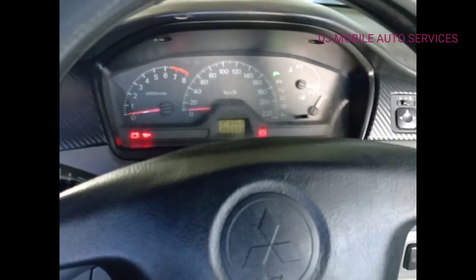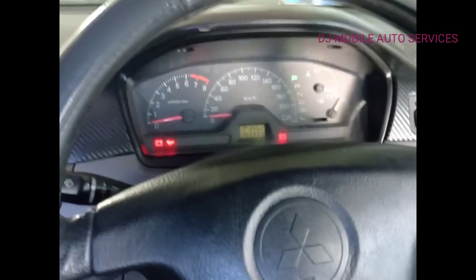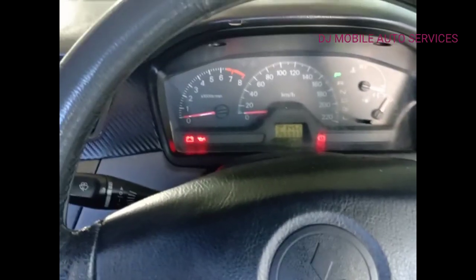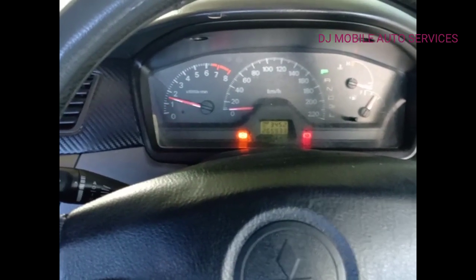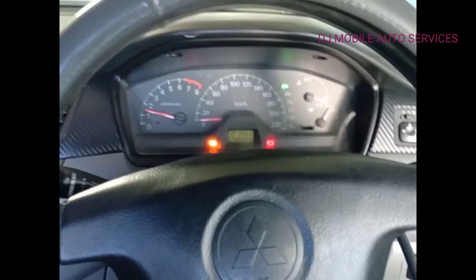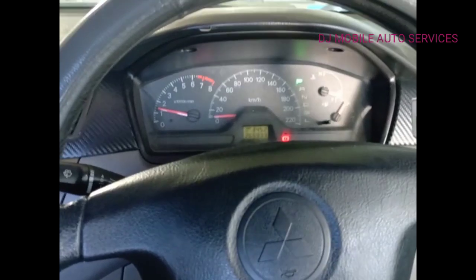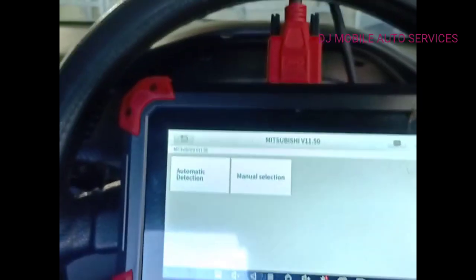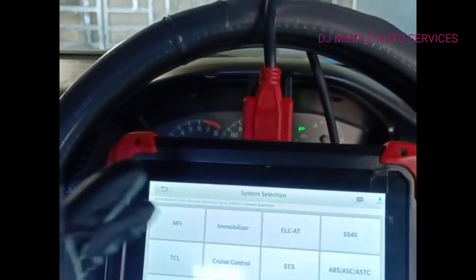So let's see if we can get this car to act up. It's been sitting here for a while, so I'm hoping it acts up, but if not, we're still going to do our checks. Key on, engine off. The vehicle started up pretty well, but still, as I said, it acts up from time to time. So I'm going to scan for codes real quick and see if I can get some kind of direction.